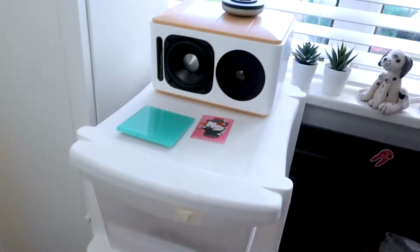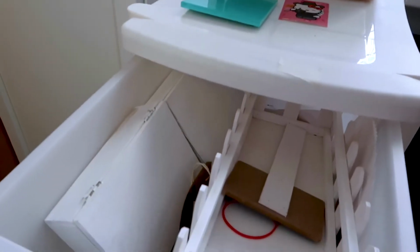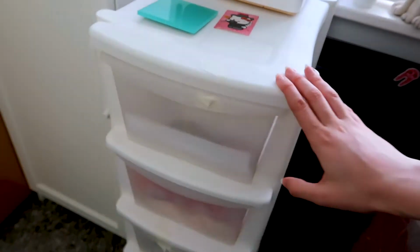So in future these drawers are something I want to change because they do the job well, but I think I would rather have something a little bit more stable, and with more storage. The drawers are a bit like you lose a bit of space because they're sloped inside them, so I think I could get something a little bit better, but for now they do the job.